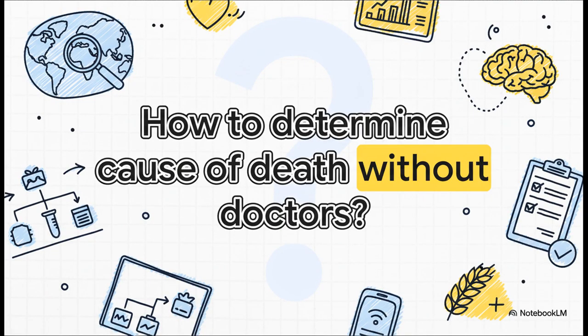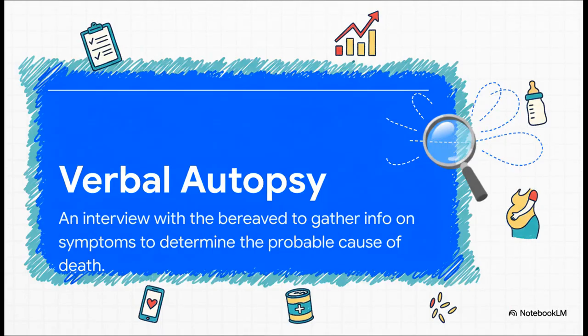But here's a massive puzzle. What do you do in places where there are no doctors? I mean, in so many of the world's most vulnerable areas, deaths happen at home, miles and miles away from any medical facility. So how on earth do you figure out what actually happened? The answer is pretty incredible, actually. It's something called a verbal autopsy.